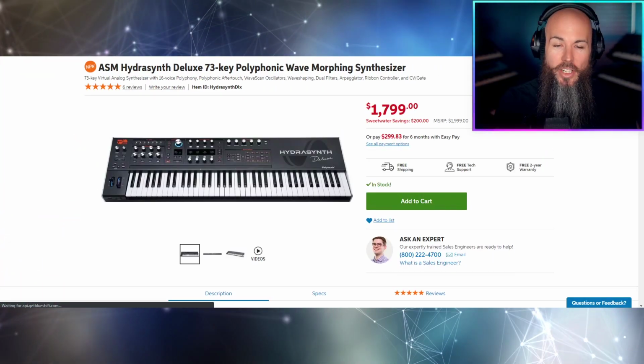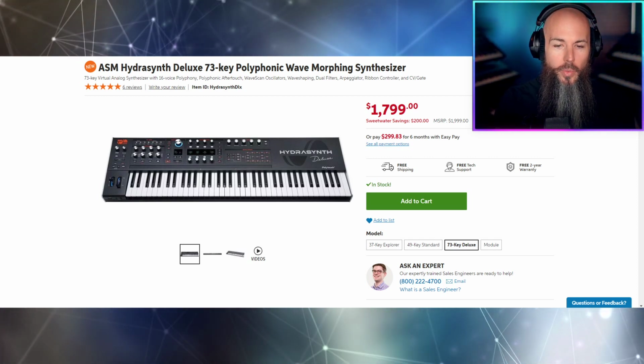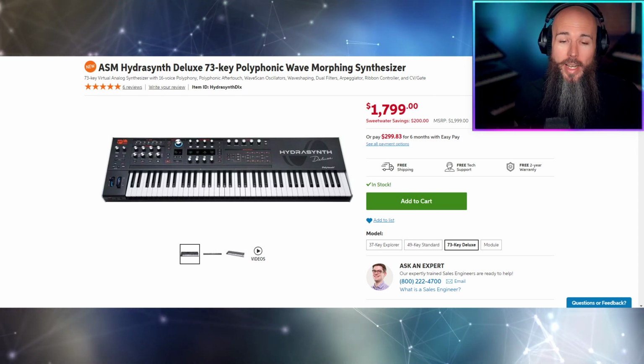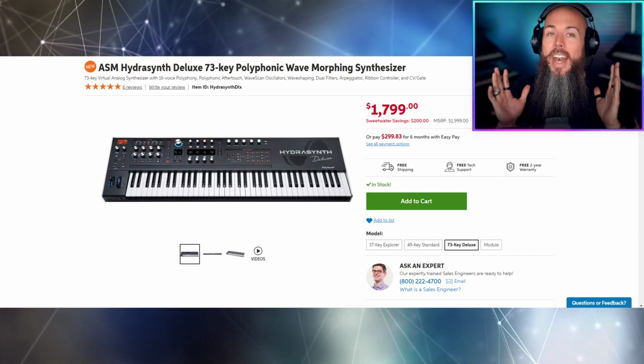All right, so next up, we have the best in class for digital or hybrid synths. And the winner of this category is the Hydrasynth Deluxe. So this synthesizer is insane. And the reason we're going with this is because it's actually at a great price point. $1,800 for 73 keys of polyphonic aftertouch. You can't get that anywhere else.